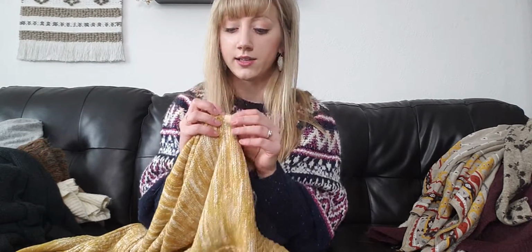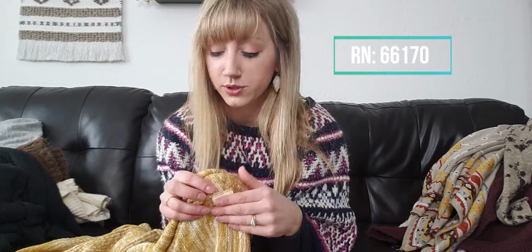And there's another thing that you can look for as well, and that is on this inner fabric tag, it should have the RN number 66170. Now, just because it has the RN number 66170, say that 10 times fast, 66170, that doesn't necessarily mean that it's Anthro. So Urban Outfitters, Anthropologie, and Free People all have the same RN number.